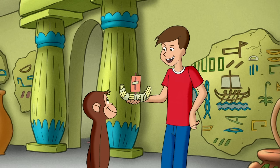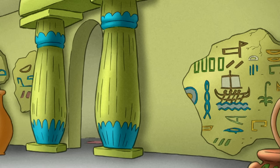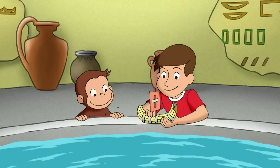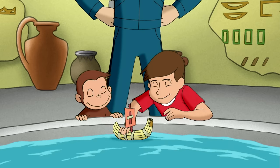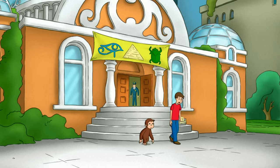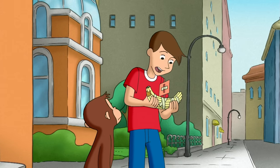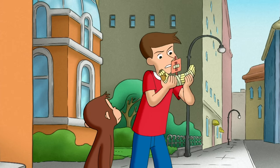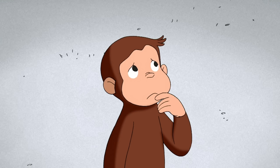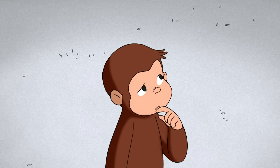There's only one thing left to do. See if it floats. I guess I could try it out in the bathtub. But in ancient Egypt, boats had to stand up to storms and rough seas and crocodiles. The bathtub probably didn't have any crocodiles.